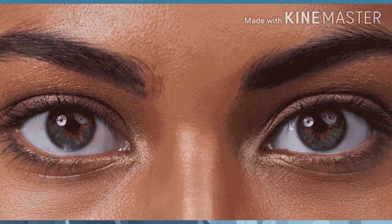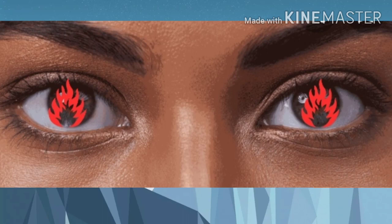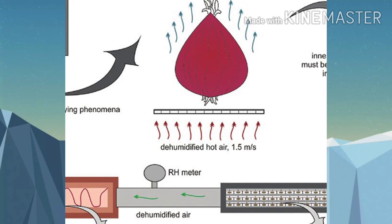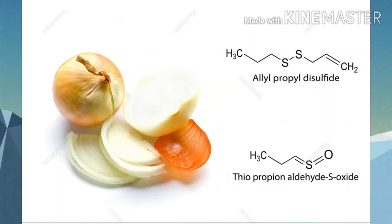Moving on to the next, our eyes feel a burning sensation and tears come out when we chop an onion. Do you know why? In the inner layer of the onion there is an evaporative compound named thiopropanal sulfoxide, which makes our eyes feel so as it has a pungent taste and smell.